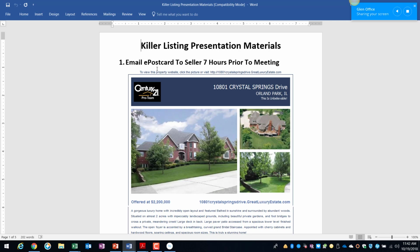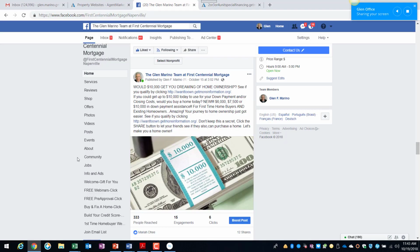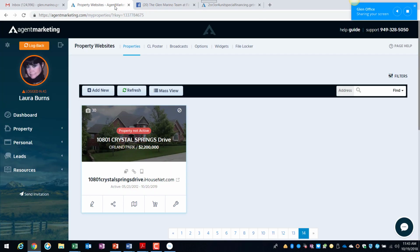Now I'm going to show you where the e-card is and what it looks like. Well, it looks like what you see on your screen there. But here is the script that you're going to put into the email. Now, just so everybody knows, first off, how do you get the e-card to send it off to the customer? Well, when you created the property website, the system automatically creates an e-card, and that's going to be under here. Okay, so this is our subject property, 10801 Crystal Spring Drive.